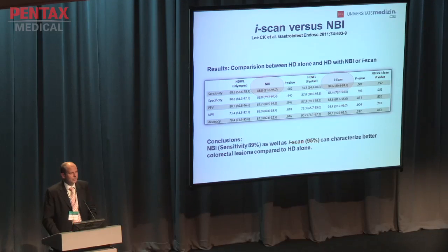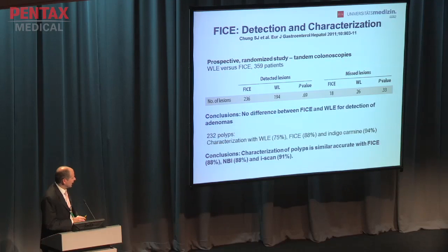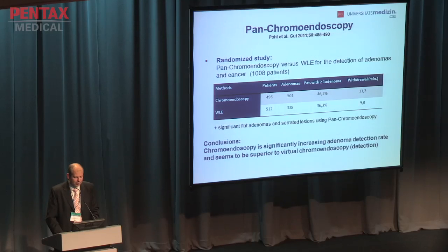However, I think 95% to be accurate is absolutely in line with the PIVI guidelines, which were published by the American Society. Coming to FICE, the same. FICE does not show you a better detection. However, it is in the same sense as real chromoendoscopy with indigo carmine, accuracy 94% in that study, and with FICE 88%, so below 90%. So the take-home message is, for virtual chromoendoscopy, you cannot better detect, but you can better characterize.